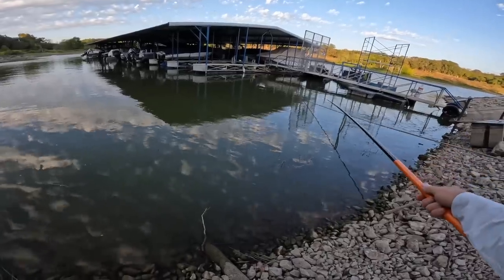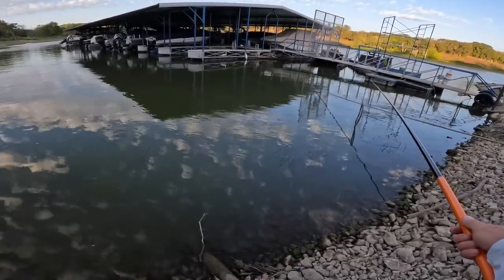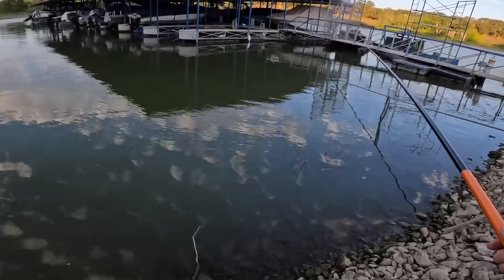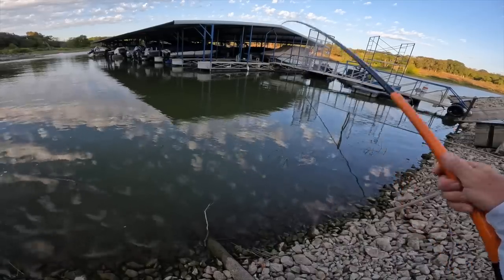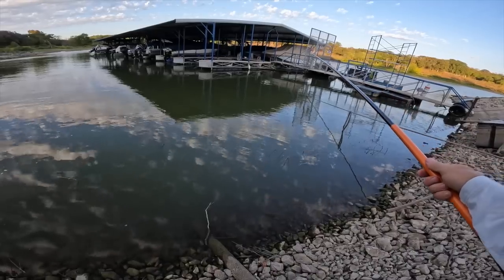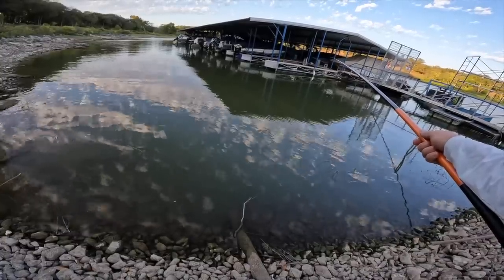Oh my gosh, there's a giant carp right here. Giant carp. It might eat this thing. It's eating right here. Oh my god, I got him. Oh my god, I had him. Oh my god. He ate it. Oh my god, he's got it.